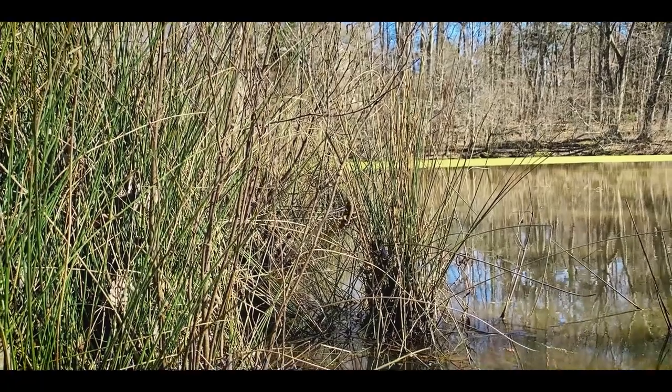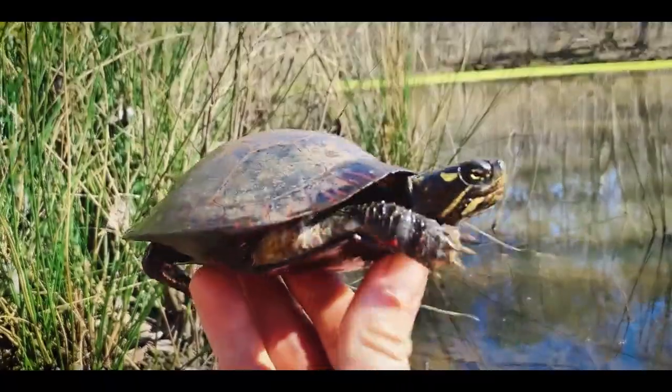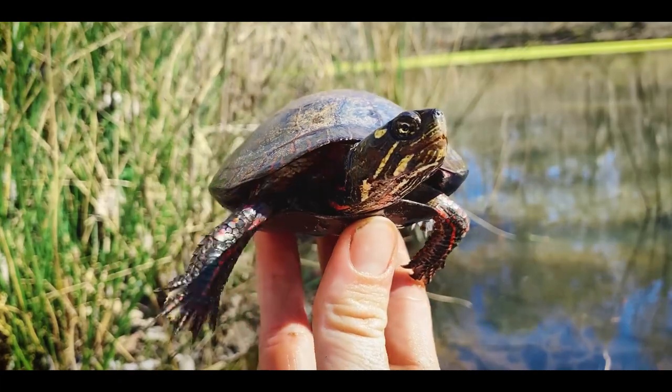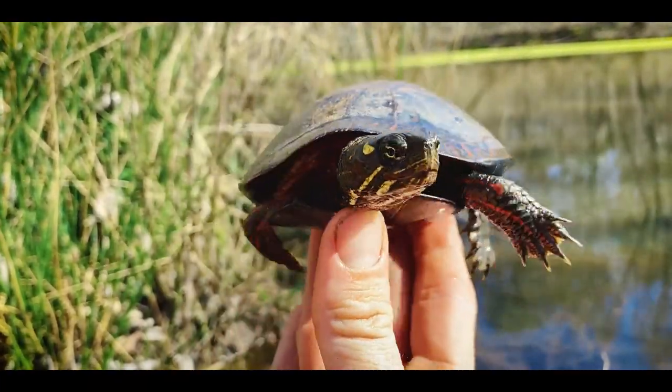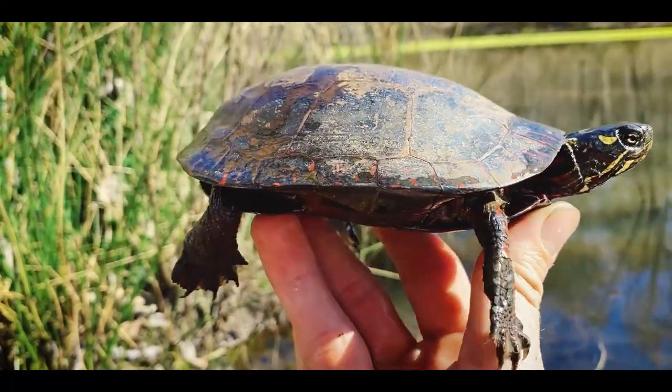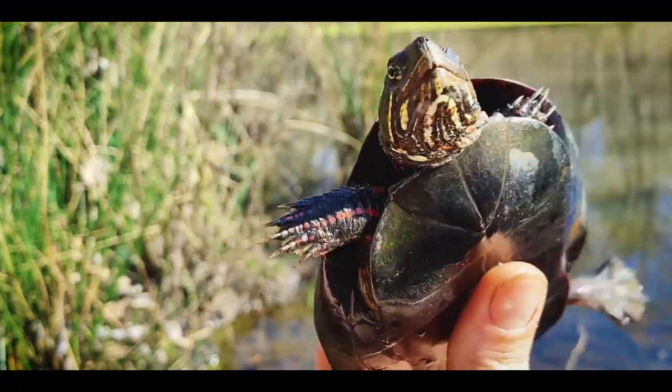All right, so right there, kind of in the center of your screen, that is the back of a large common snapping turtle's head. All right, so I was checking around these grass tussocks and found in the edges was actually a lot of basking eastern painted turtles. And I was able to catch this one, and you can just see it's entirely coated in that staining from being buried down in the mud on the coldest days during the winter.